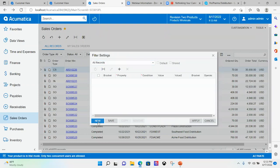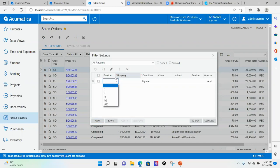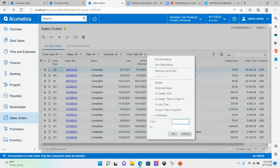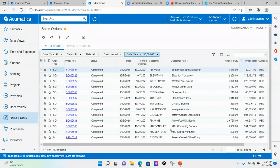So here I can create unlimited filters. Before I was on the quick filter, but here I can create unlimited new filters. Bear with me for a second here. There we go. Order total greater than $50,000. And then it filters it down to only 13 records out of 1,773. So my largest orders.